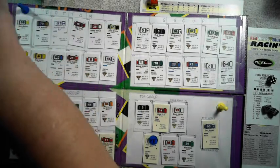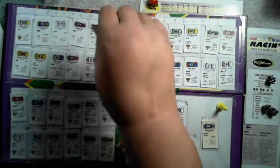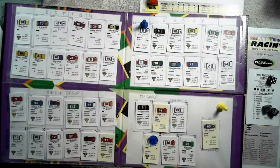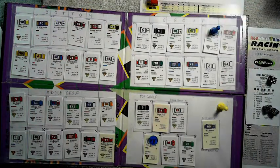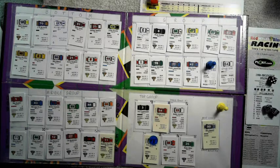That is 9. Reflex. James Hilton needs a 3. Rolls a 5. DK Allrich, first non-carded driver with a shot. Needs a 3. Rolls a 4. Reflex. Rusty Wallace needs a 4. Doesn't get it. 6. Ernie Irvin needs a 3. Doesn't get it. Rolls a 4.